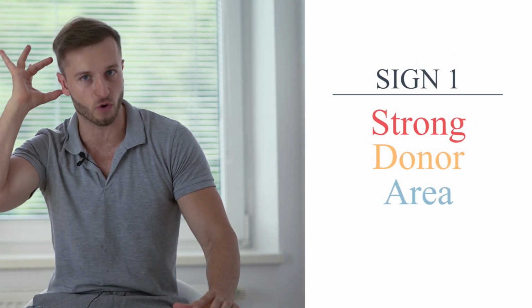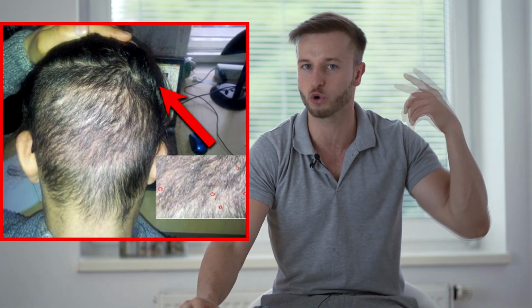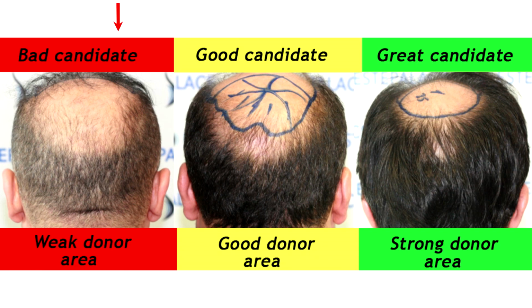The sign number 1 which can make you a better hair transplant candidate is simply having a strong donor area. And by that I mean having enough permanent hair follicles which can be safely extracted from the donor zone on the back of your head and used for the implantation without leaving a lot of damage on your donor zone or leaving it over-harvested. The more hair follicles can be extracted from your donor overall, the higher the density of hair follicles per square centimeter can be used in the implantation. This will make the end result look more dense.